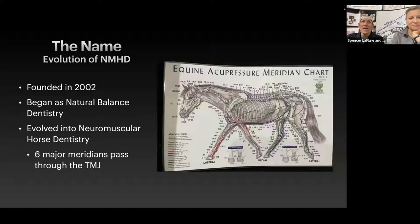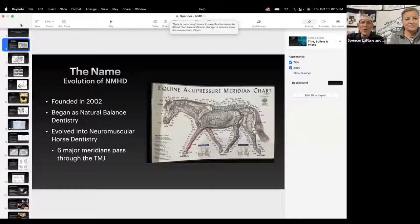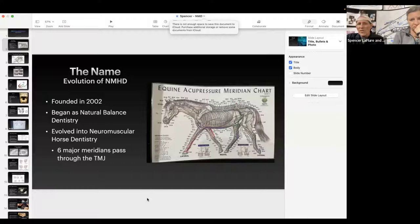Like when I learned about Dr. Weston Price and many other people that were just so far ahead of their time. It was absolutely amazing. So that began as natural balance, but then it didn't take very long to understand that natural balance is not what we're looking for. What we're looking to do is to help the domestic horse.